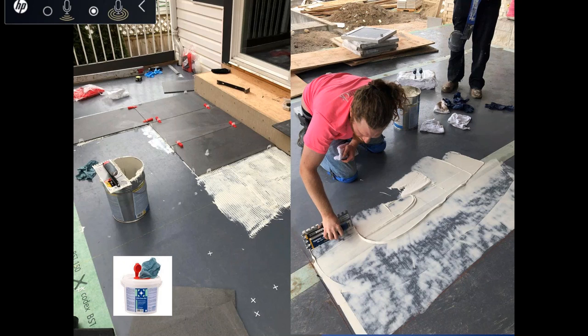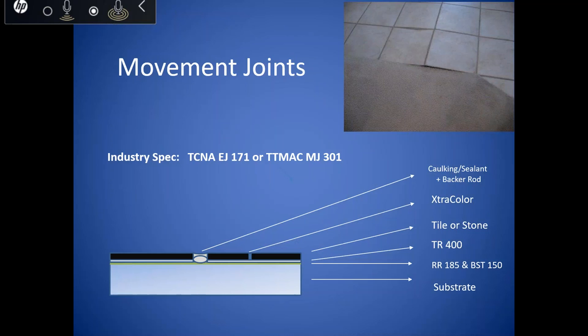And if there's anything with TR400 that might be a negative, it's the fact it's not water washable like an epoxy or like a cement Thinset. So that's where those little clean wipes come in handy. But you just clean as you go. And once you get the tile done, then we've got to put movement joints in.